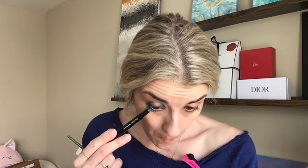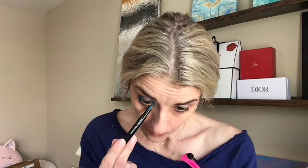So I'm basically creating a bit of a halo, but it's more ombre. So I want the darkest parts in the inner and the outer, and then I kind of blend the rest towards the center. Then I'm going to do the same thing on the bottom. I don't know that I've ever worn blue, so I'm not used to it. And then I'm just kind of connecting both of those ends on the side. I guess I'll go ahead and do the other eye while we're at it.